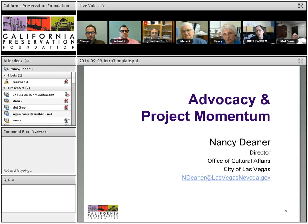The city started to throw its power, if you will, toward reclaiming and getting these signs. And it really, really took the city's efforts to do this. I'm absolutely convinced it could not have happened on its own. And luckily, the city was very committed to it. Mayor Jones was totally committed to it. Then Mayor Oscar Goodman and currently Mayor Carolyn Goodman. All the mayors have been very supportive of this project.